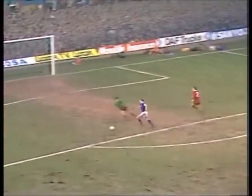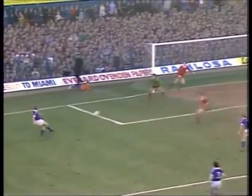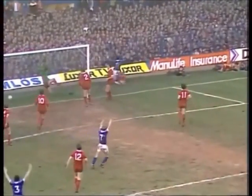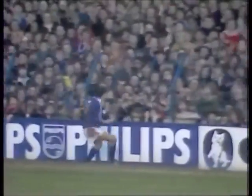And here's the second, surely now from O'Keefe, or has he pushed it too far wide? Tried to be too deliberate about it, but he's made the goal for Berardi. What a very cool piece of work.